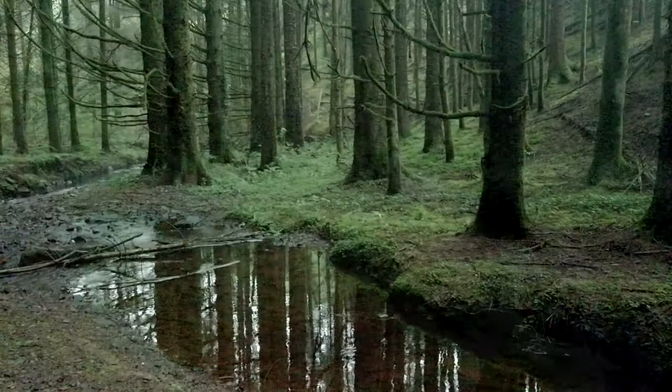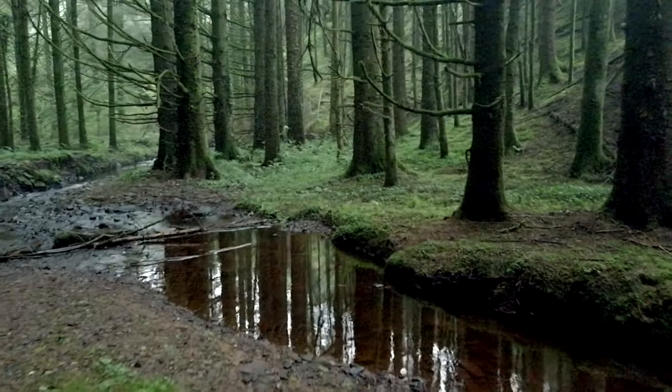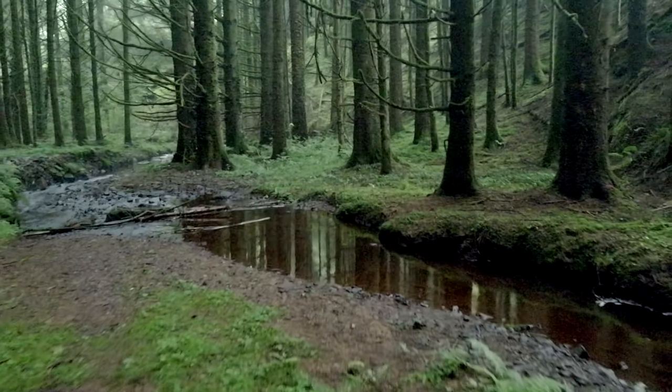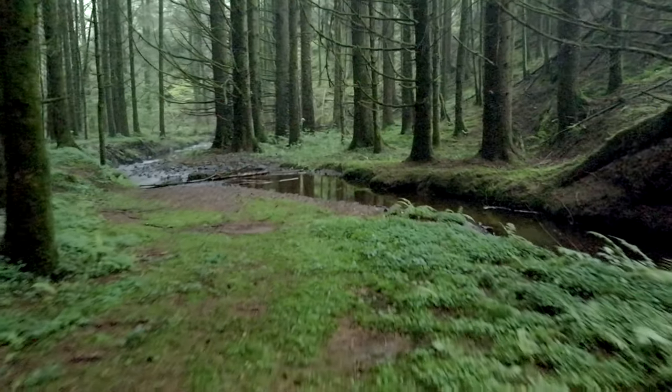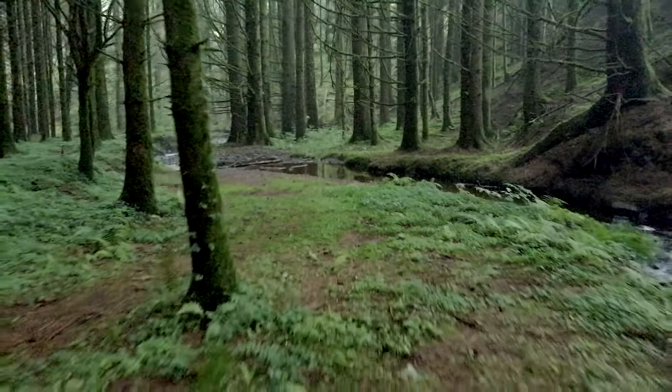Today you join me. I'm in the woods. It's a miserable grey day today in Ireland. There's nothing really to be excited about. And when you've got conditions like this, a perfect place to come to is a woodland.